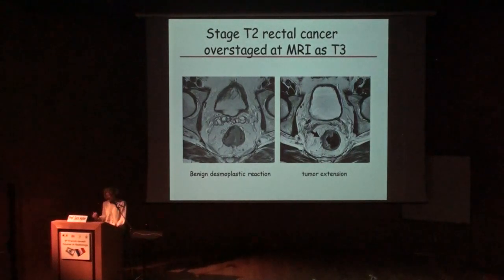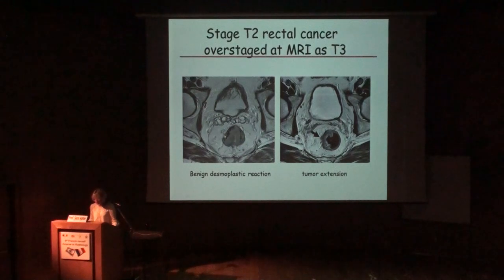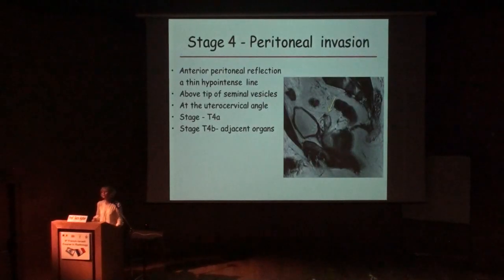Okay, at the beginning, when we started with these MRIs, we did some overstaging, like in this patient. We saw on the rectal MRI, this is a man, here we can see the tumor, and we saw these small hypodense lines in the mesorectal fascia, and we called it T3. The patient went to surgery, and it was only a desmoplastic reaction, and not T3. So now we have learned that we have to look for these small nodularities in order to call it a true T3.